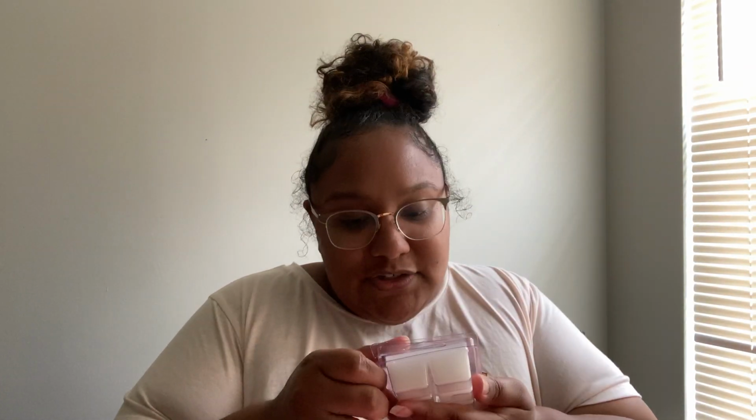And now I have access to one of my favorite scents of all time. Somebody I know sells it. The packaging's cuter, to be honest. Oh my gosh, I'm in love. I am in love with Amazing Grace. It definitely has the lily in there.